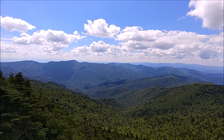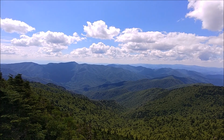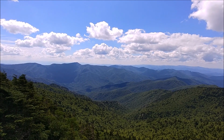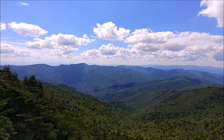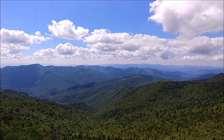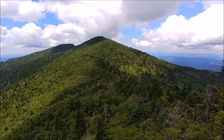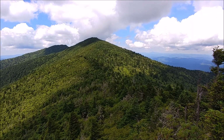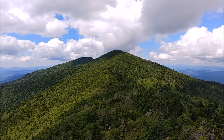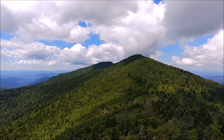This is a nice cliff viewpoint just below the summit of Big Tom. I'm looking west right now into the Cane River Valley, and the big peak right there is Big Butte. And I just climbed out of Big Tom Gap down below there from Balsam Cone, and you can see Cattail Peak behind it.